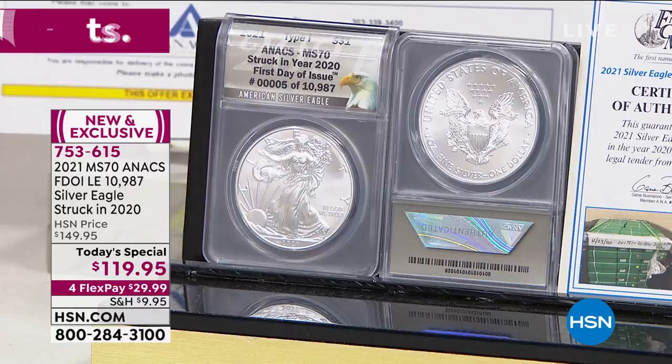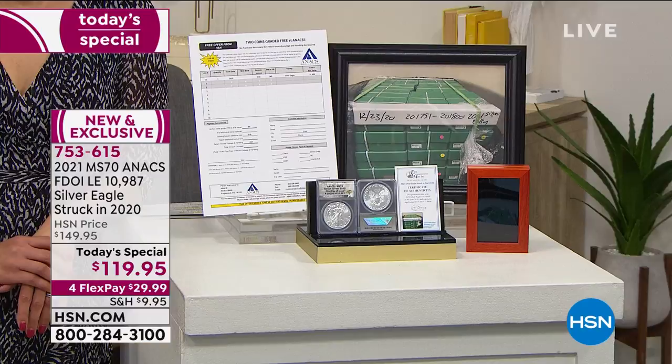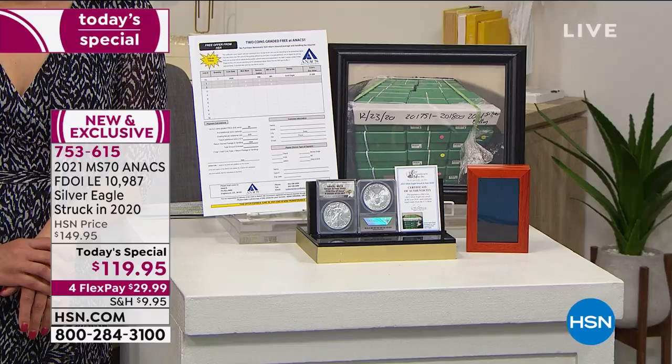You go to HSN.com. Look at the 2021 Eagle, just the regular NX 2021 Eagle. I've sold thousands and thousands. It's $119.95. Not first day of issue. Not struck in 2020. Does not have the grading certificate, the bonus that's almost $50 for the grading certificate alone. And that's what makes this so incredibly special.